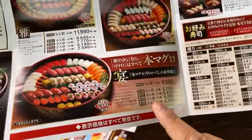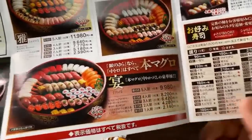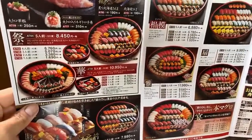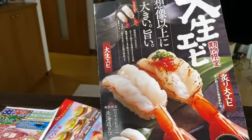Now that you know that it's about $20 a person, for a family of four, expect to spend on average about $80 for delivery food in Japan. That's just the reality, and that's why pizza is priced the way it is. All right, because pizza, we don't have to look at, well, we can just take a look really quickly. Look at that shrimp. Oh.